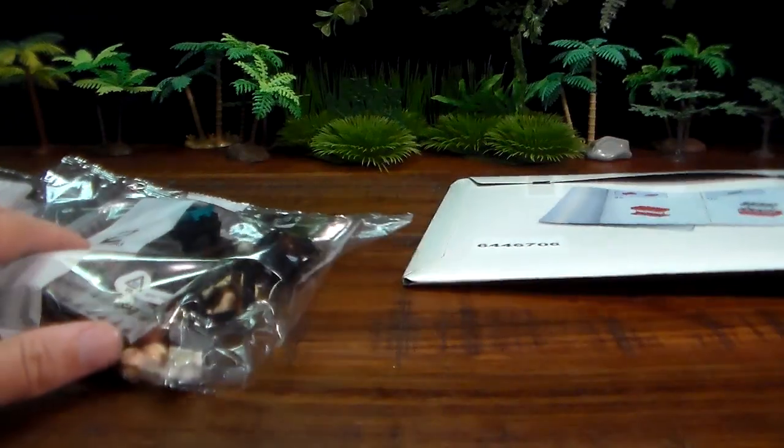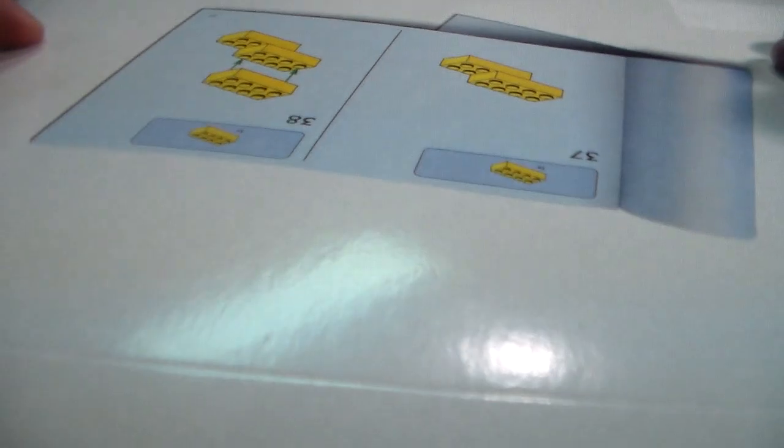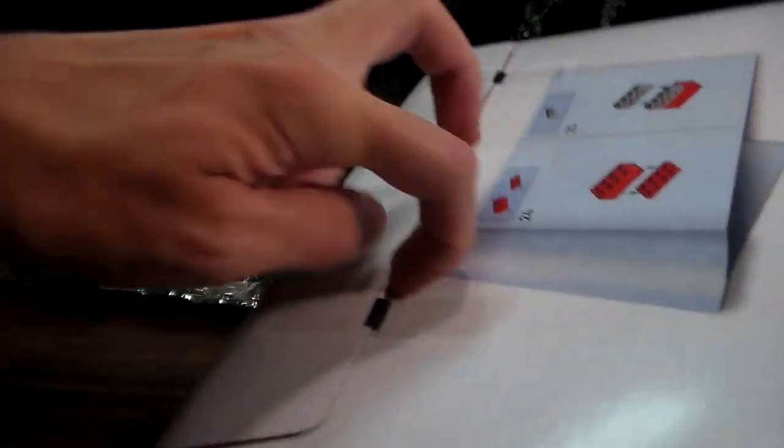Bags 1 and 2, and what is in here? This seems... Oh, this is the manual. The manual is just in this folder, and this was really heavy. I was like, what is in here?